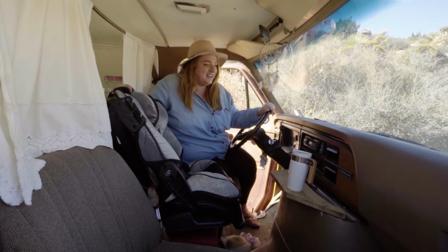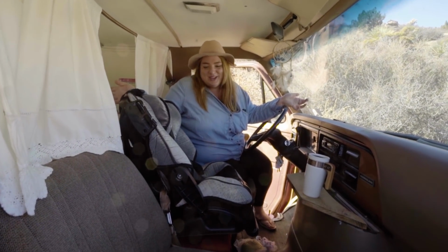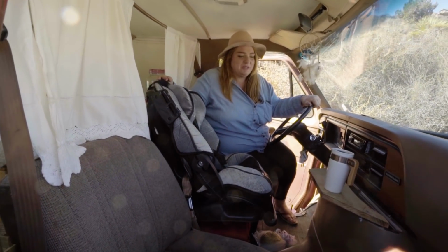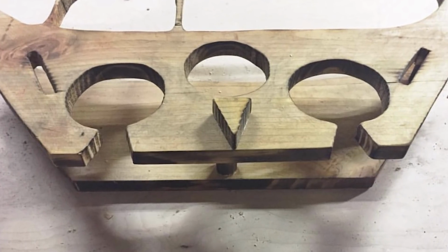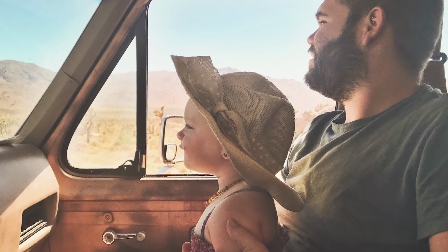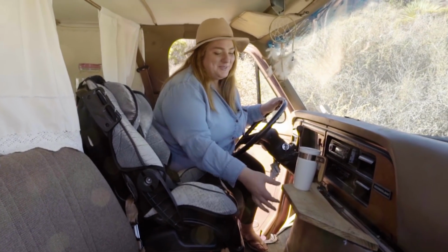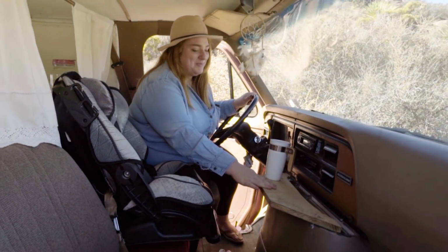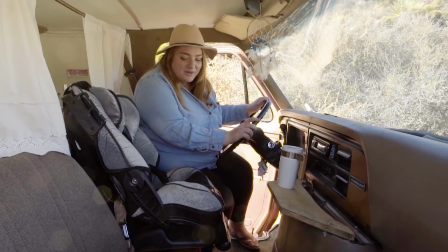This is the cockpit area, and it's usually overlooked in a van build, but we wanted to do something a little bit special for it. We actually had originally built this beautiful cup holder thing here, and as Stella got a little bit older, she just started kicking the crap out of it and totally broke it to pieces. So this is the bottom part of it, and we just put this up here now. That way we at least have some steady ground to set some things onto.